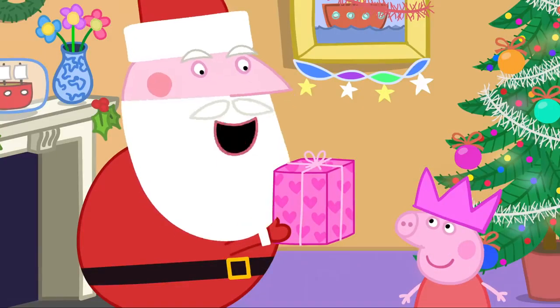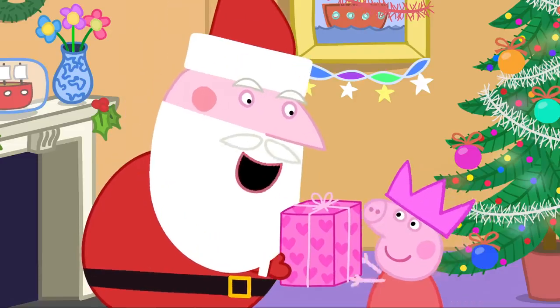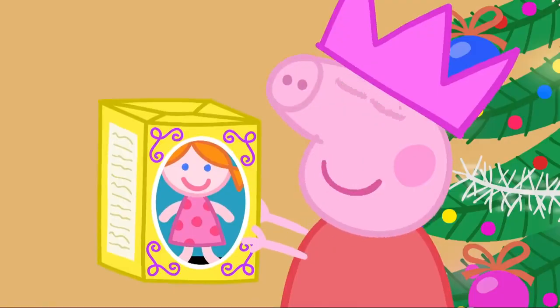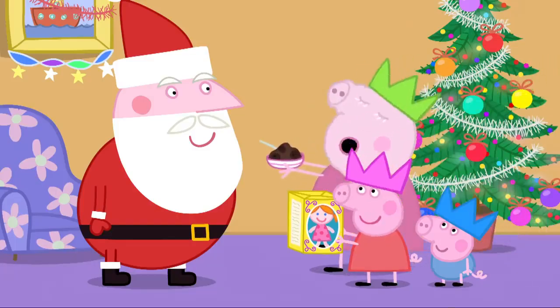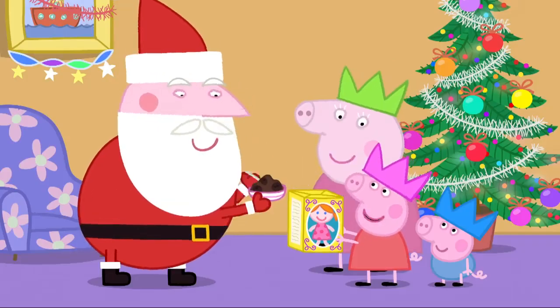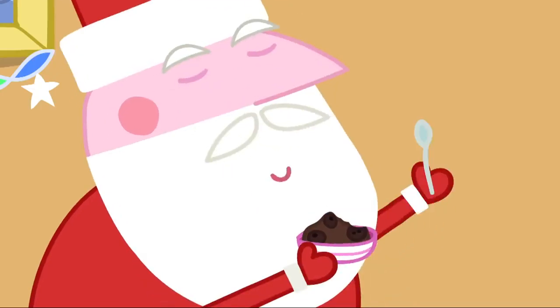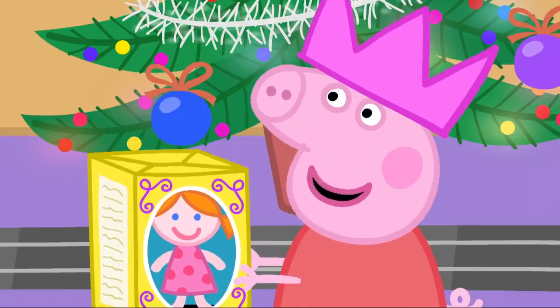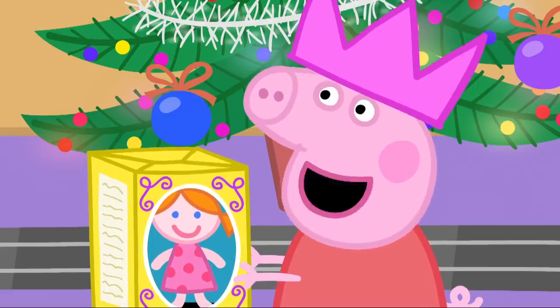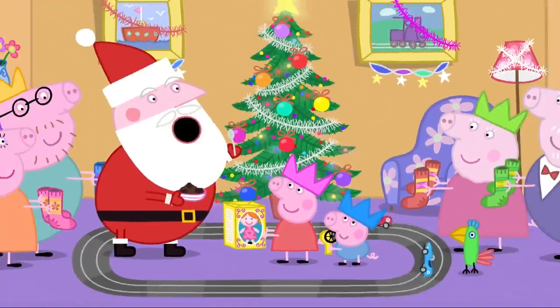Here's your present, Peppa. Sorry it's a bit late. My doll! Thank you, Santa. Would you like some Christmas pudding? George and I stirred it and made wishes. Yummy. And I wish that Santa would visit us on Christmas Day. And you did. Ho, ho, ho.